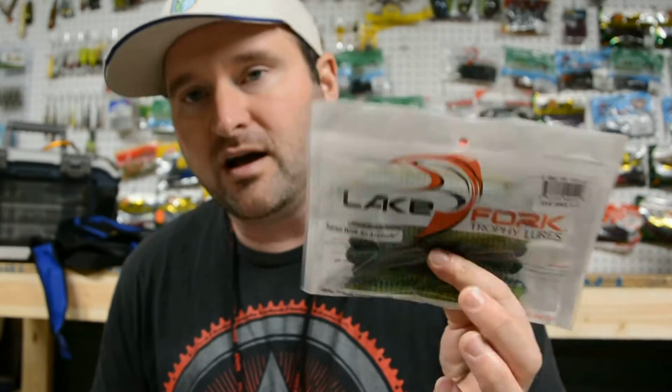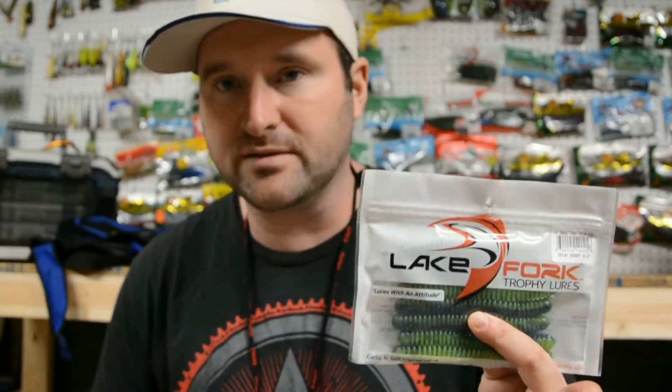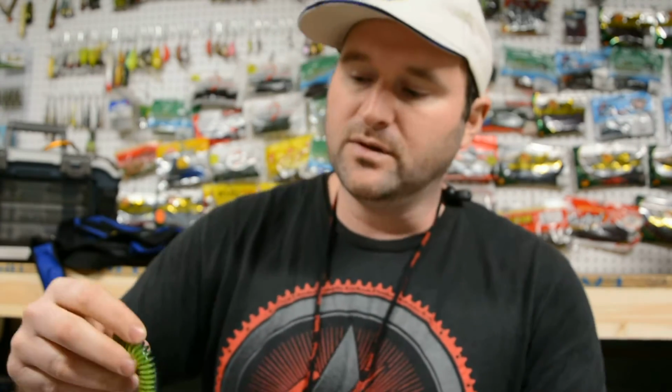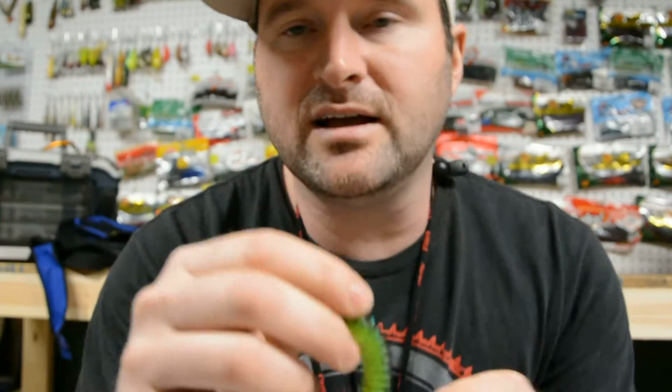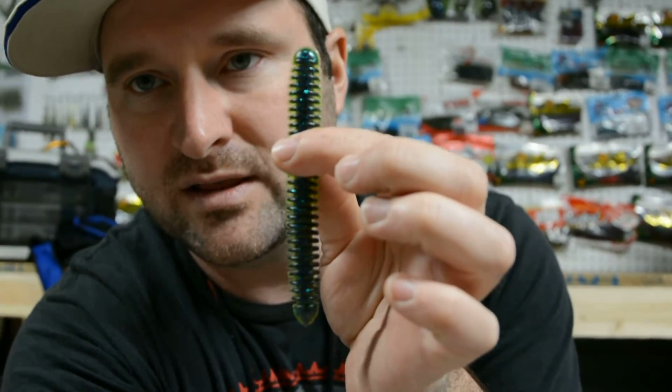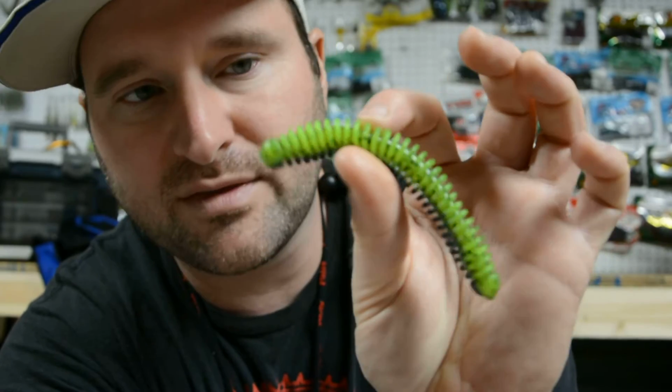But these baits, you will not smell a better scented bait as far as garlic scent goes coming from the factory. I have not myself. Now there could be more out there, but from what I have tried myself, I have not found a more garlicky scented lure than these Lake Fork Trophy Lures. But now if you look at this, this is like a June bug. Come on, focus in. It's not really that, it's a chartreuse color, but it's peppered. And I know the other side looks like a June bug color to me.